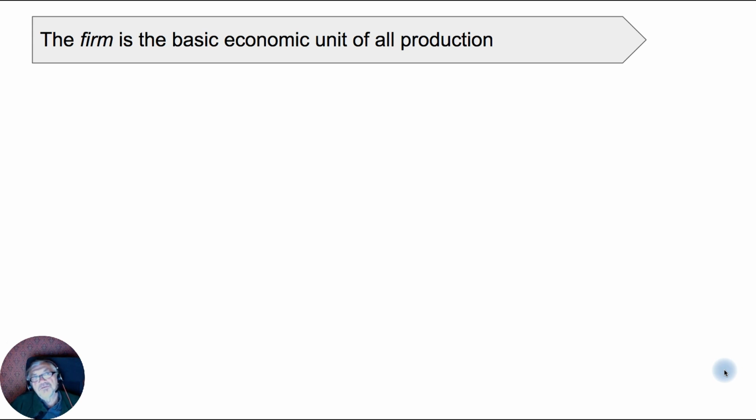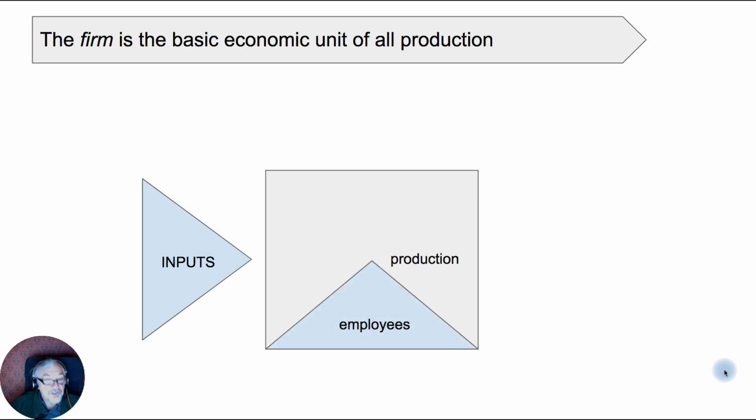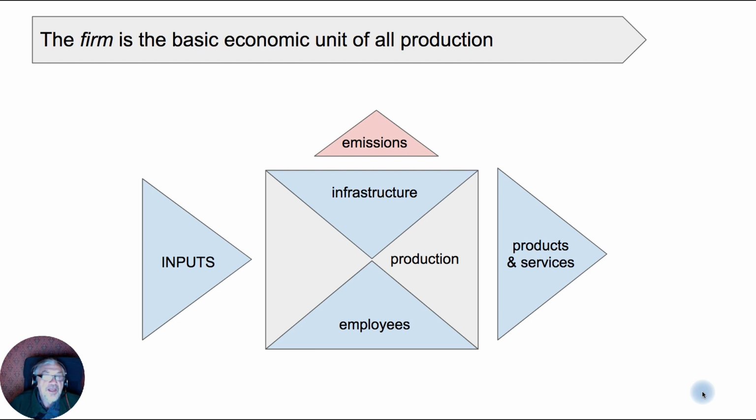Now, let's have a look at this again. The firm is the basic unit of all production. Let's start with the production process itself. What does it need? Well, it needs inputs. These are, as we showed earlier, energy, biological inputs, mineral inputs. It needs employees. It produces products and services, and to do that, it needs infrastructure. Now, it puts out emissions, apart from products and services, and it produces waste.